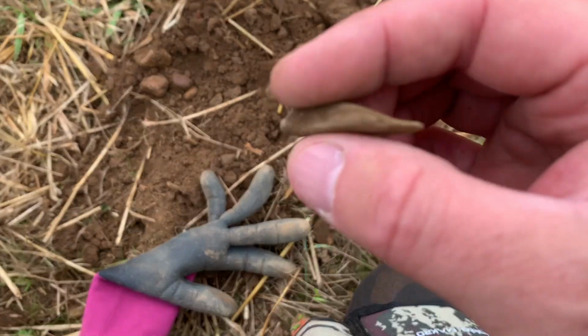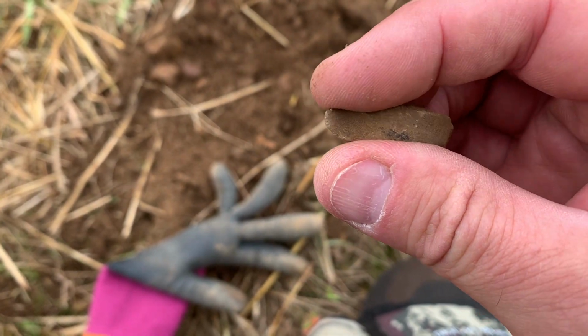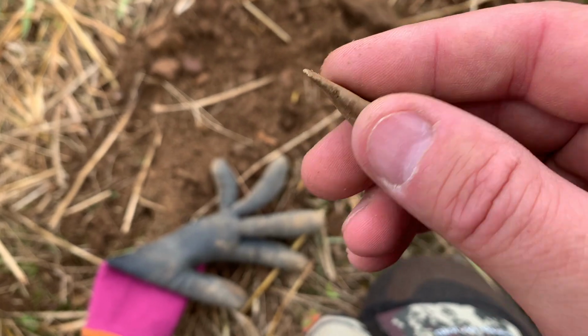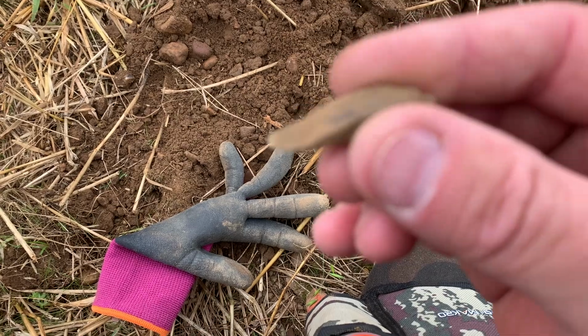You know, tapering up and out, and then really into a thin point almost. Yeah. Probably just nothing, but yeah, interesting.